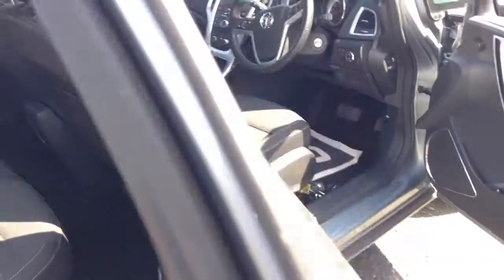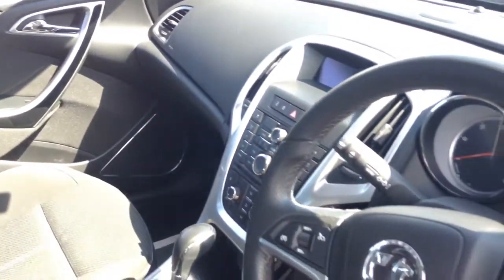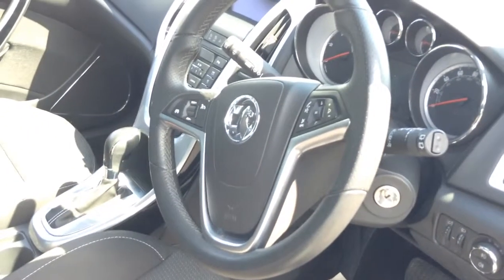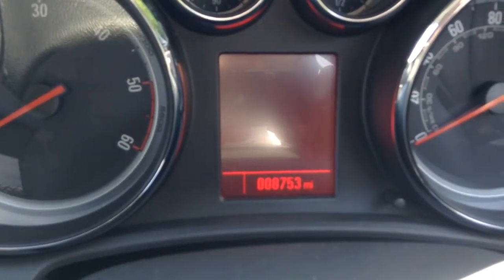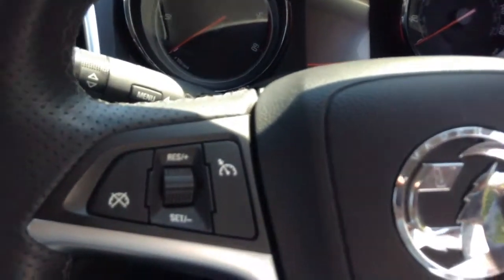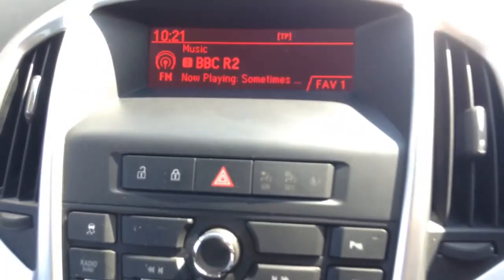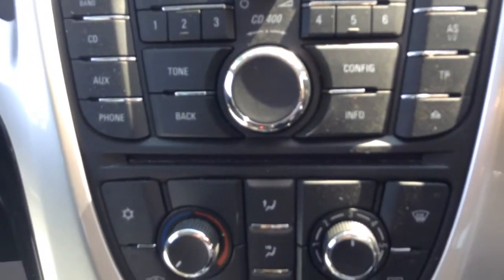This is the interior. This Astra has done 8,753 miles. Has cruise control, radio CD, air conditioning, and USB port.